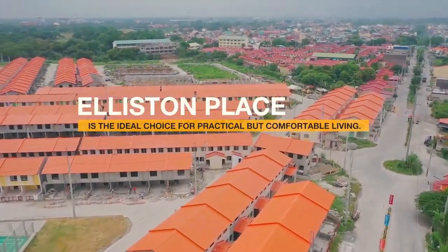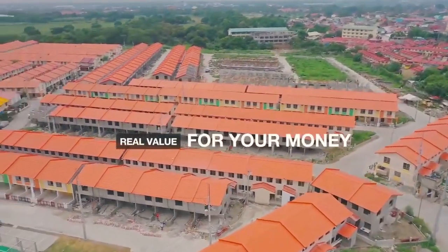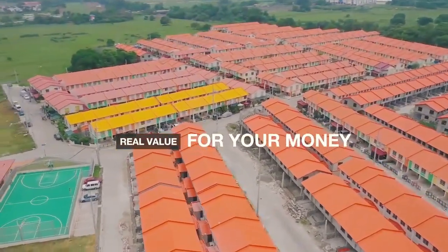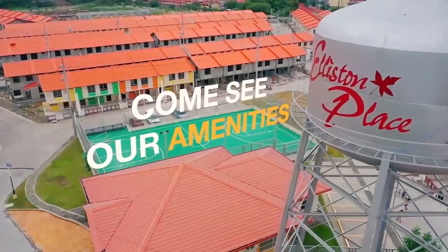Elliston Place is the ideal choice for practical but comfortable living. Real value for your money. Come, see our amenities.